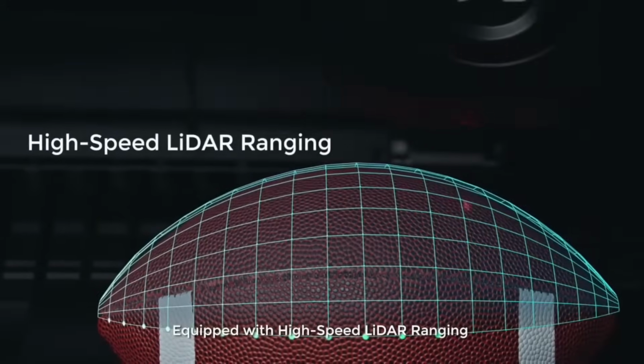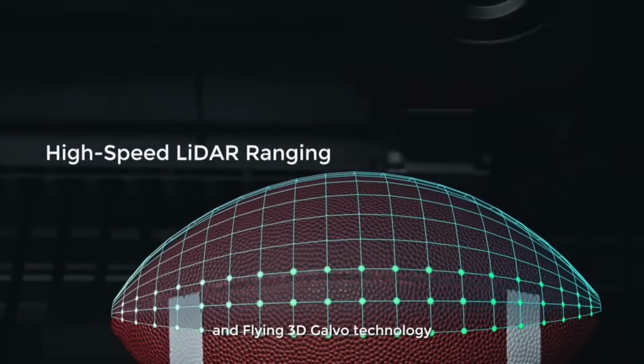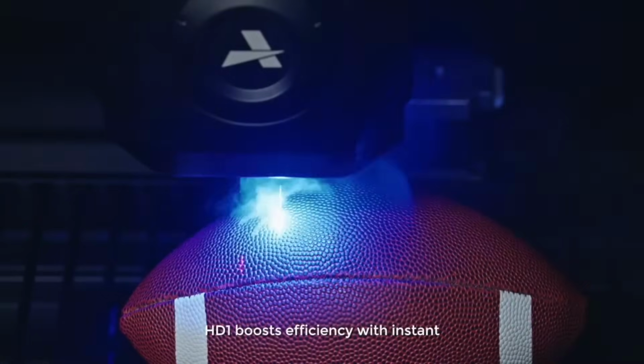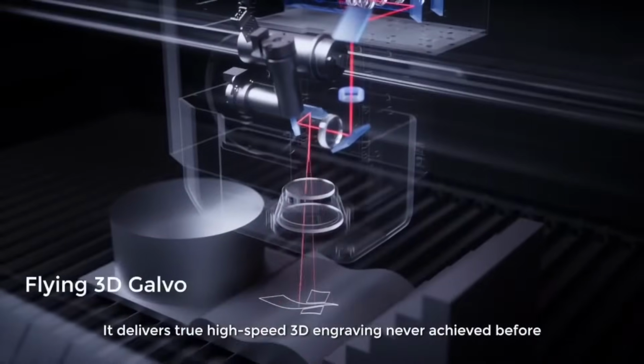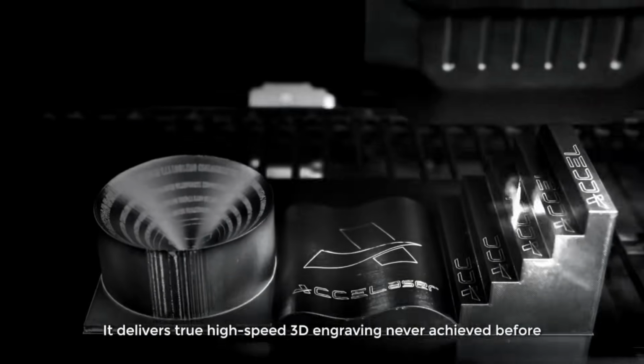Equipped with high-speed LiDAR, ranging and flying, 3D Galvo technology, HD1 boasts efficiency with instant micron-level accuracy. It delivers true, high-speed 3D engraving never achieved before.